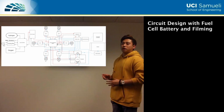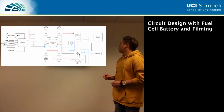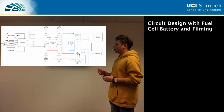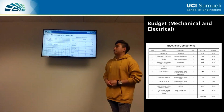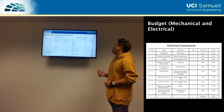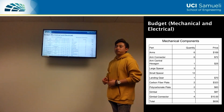The DC-DC boost provides a stable voltage to power up the power distribution board. The power distribution board provides the voltage to power up the electrical speed control, the motor, the flight control, and the camera. After we did the final design, we got a budget for our team, covering electrical components and mechanical components. The total price is around $1,200.